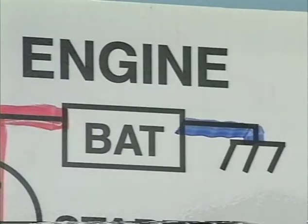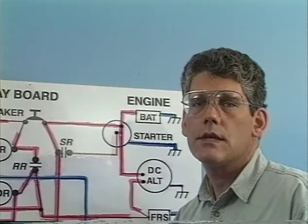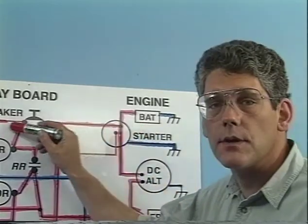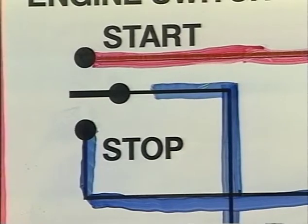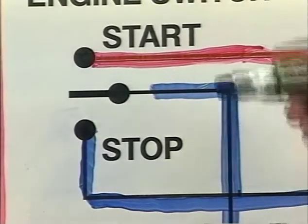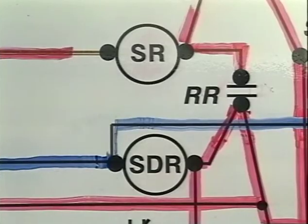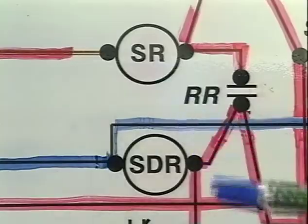Check to see if the battery switch is turned on. Check the battery and the ground connections. Has the DC circuit breaker tripped? See how we are working upstream using the wiring diagram as a troubleshooting chart. Move on to the stop-start switch. Are all the wires connected and tight? If not, fix it. Is power arriving at the starter solenoid? If not, check the start relay.